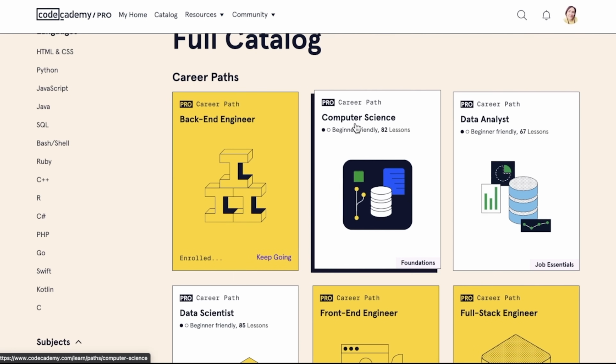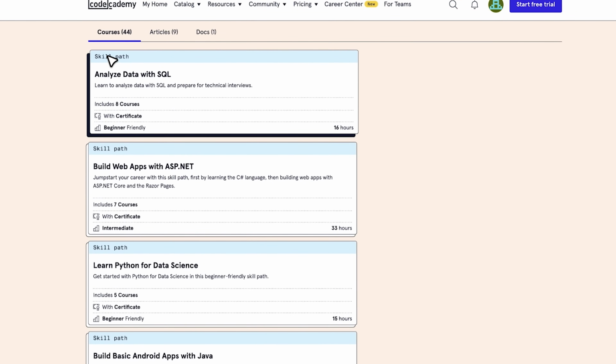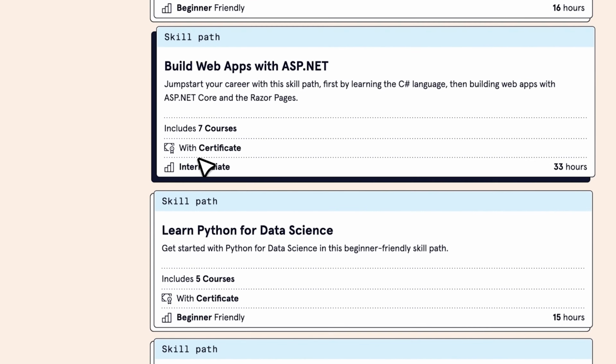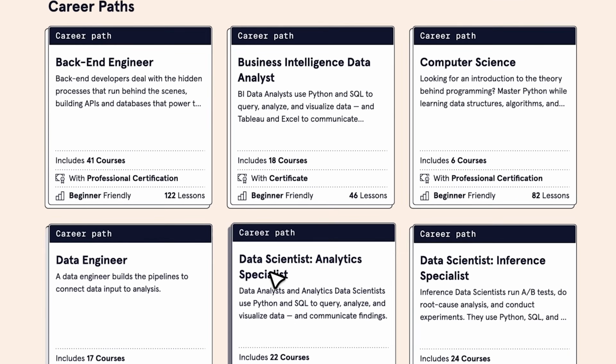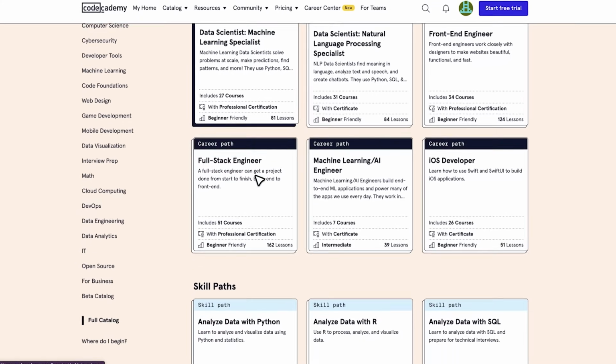Career Path and Skill Path. Sure, there are standalone courses to choose from. But for those who want more, Codecademy has Career Path and Skill Path. Let's say you want to be a data scientist or a web designer. In this case, you take one of these programs because they are specifically designed to make you job ready.